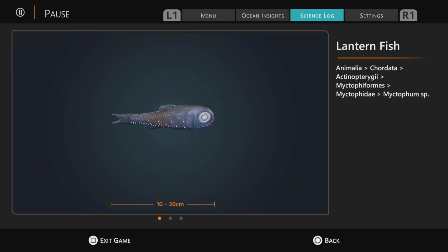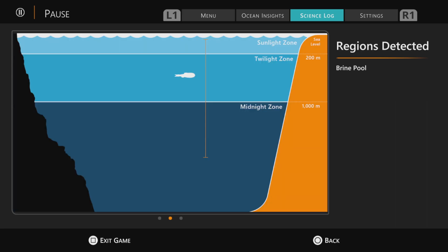And when we see this, by the way, SP period, we're not identifying the species here. We're referring to the genus lanternfish, Myctophum, the genus. So we don't have an actual species here. We'll just be listing this one by genus, the lanternfish.